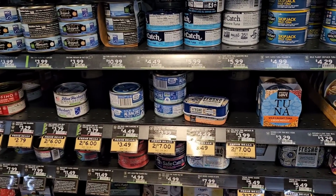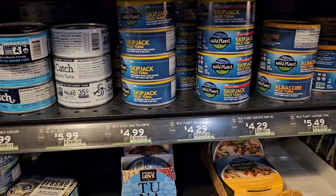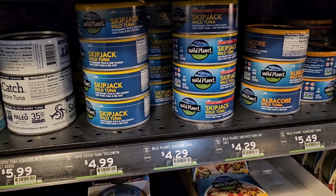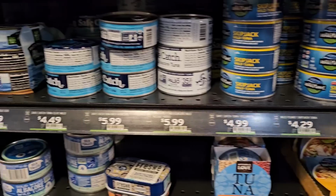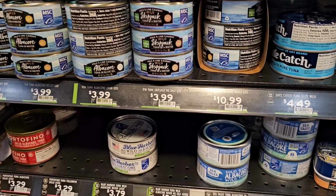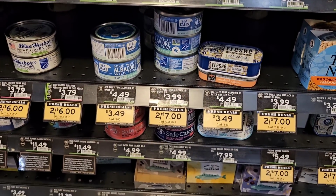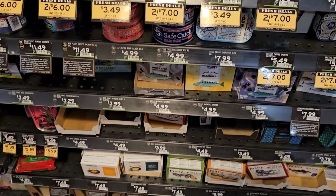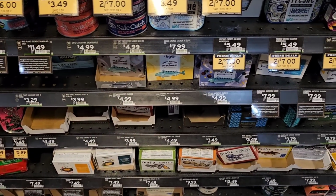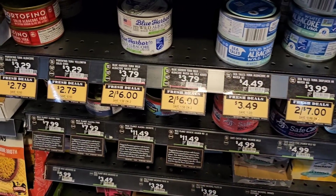I thought Kroger was expensive on tuna. Look at some of these prices, guys. Jeez. I feel like we're just going to head back up toward the front of the store and check out the stuff that's really worth it here. And again, even the stuff that I'm saying is really worth it is still right around the same price of regular prices at Kroger. So still expensive. But the quality here seems way better than Kroger.